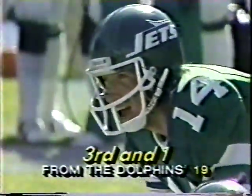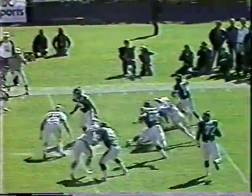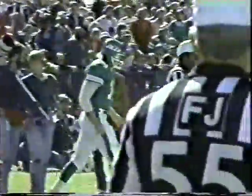Third down. It's a short 2 or a long 1. The first down near the 15. Glenn Blackwood was there to make sure that he didn't skip down the sidelines. Jets trying to tie Miami here at Shea.